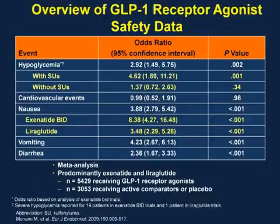Now let's take an overview of GLP-1 receptor agonist safety data. Hypoglycemia is very rare, but is higher when you combine with sulfonylureas. Cardiovascular events appear to be very safe. Nausea is increased, more with exenatide BID than liraglutide. And there is also a small percentage of vomiting and a small percentage of diarrhea.